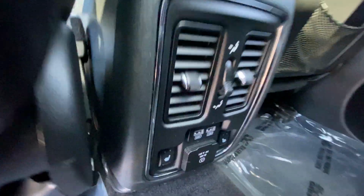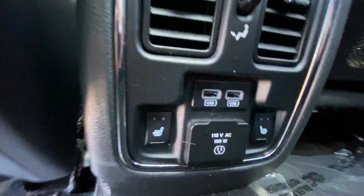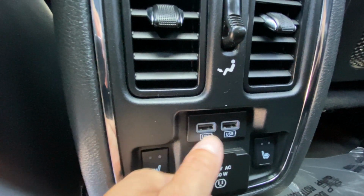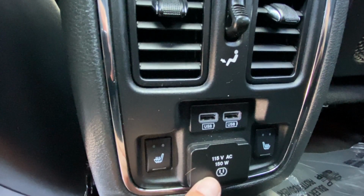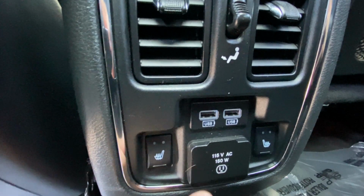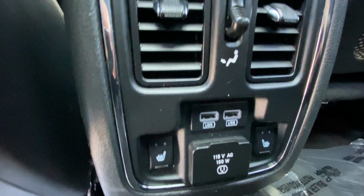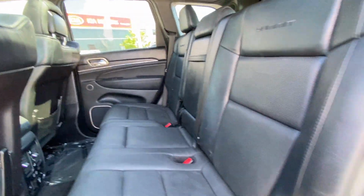Looking in the back, we've got, oops, sorry, shaky. We've got rear heated seats. We've got USB inputs and a 115 volt, what you consider like that normal kind of power outlet. So the kids back here can stay all plugged in, all charged up, and never have to worry about that.